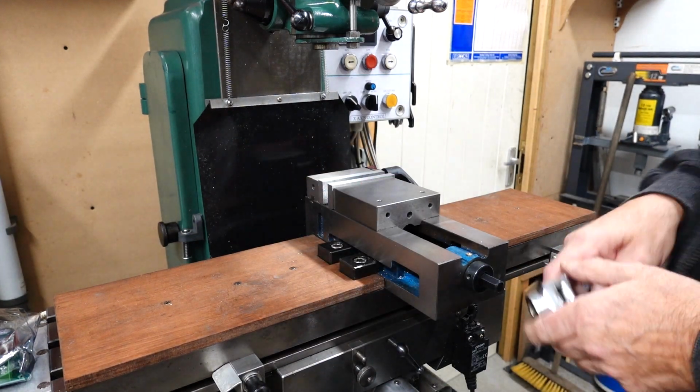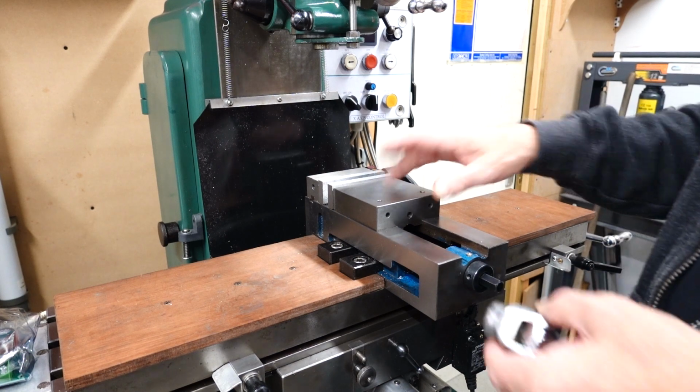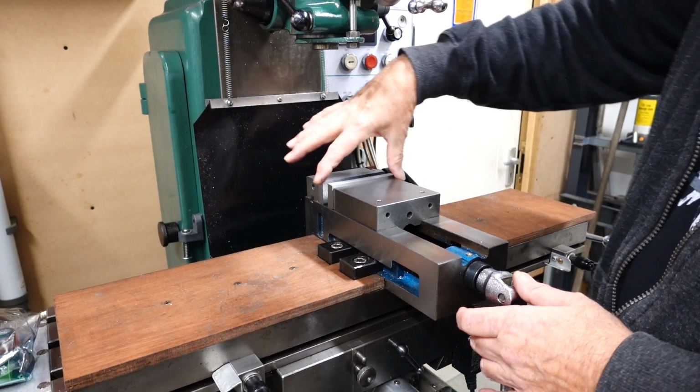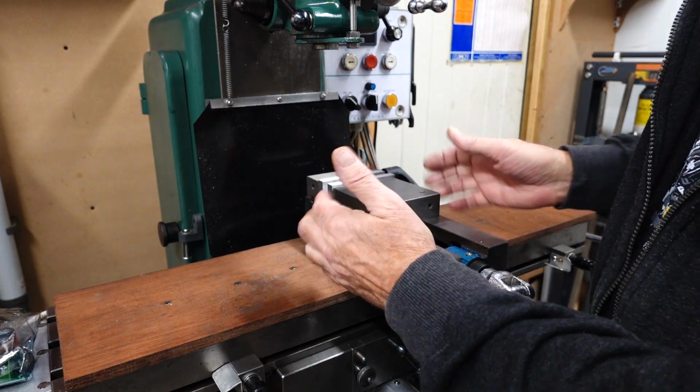Nice vise. This is a cheap Chinese one, bought from Acme Thread in the UK. That opens up quite wide, for something like 5 1/4, 5.5 inches. It's 4-inch jaws. They're pretty accurate. I stripped this down and I've done a video on this if you want to watch it.